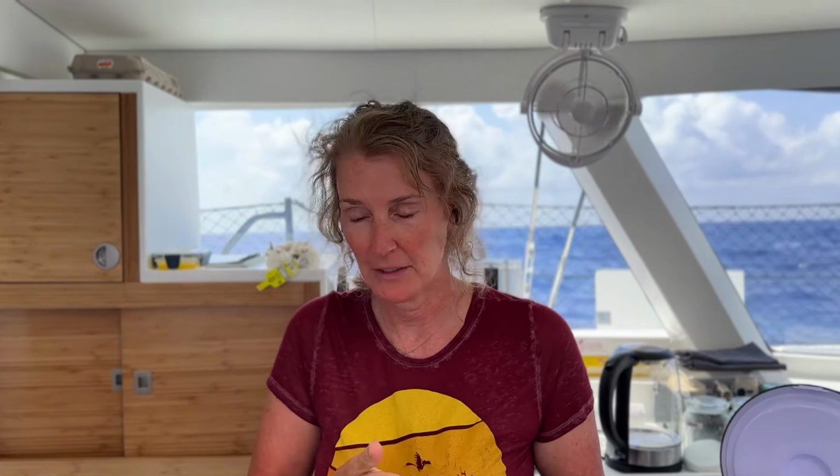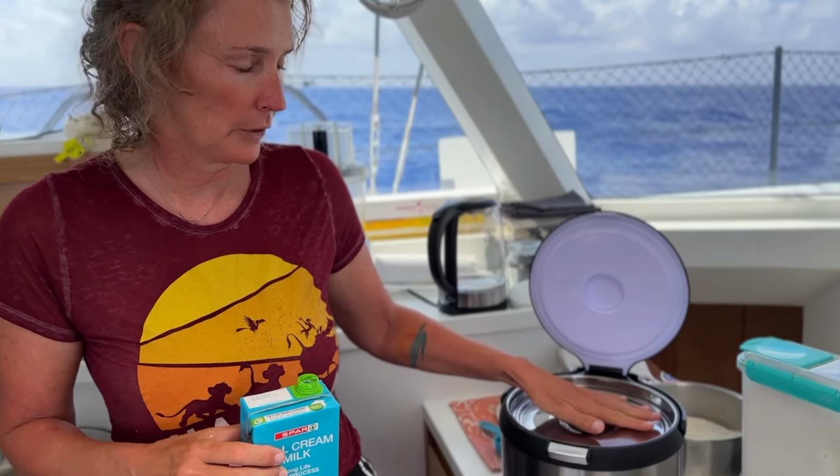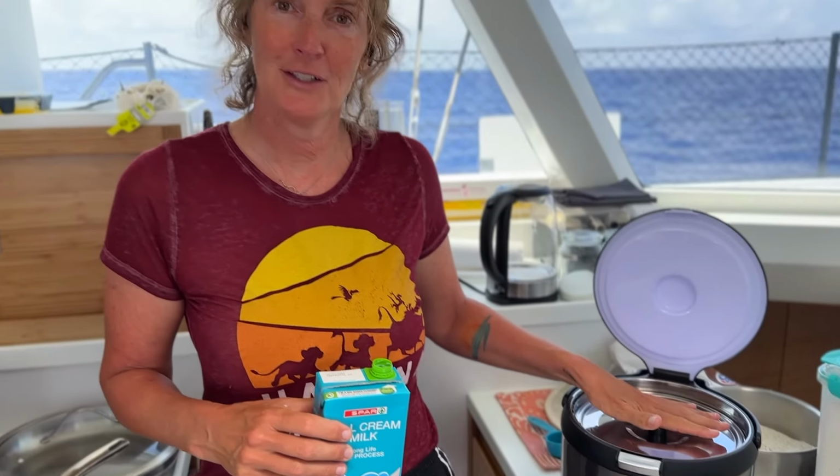Milk up, then I'll add a bit of yogurt. It's called your starter. You need yogurt to make yogurt. And then you put it in there, and once it's all heated up, you put it in the thermal cooker and let it sit. And then you should have yogurt when it's all said and done.